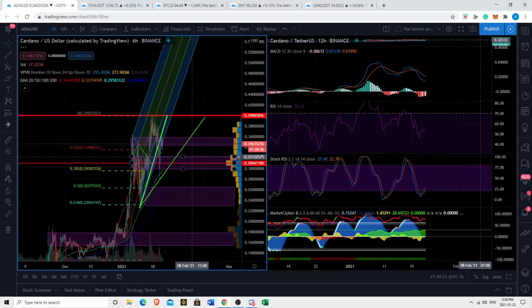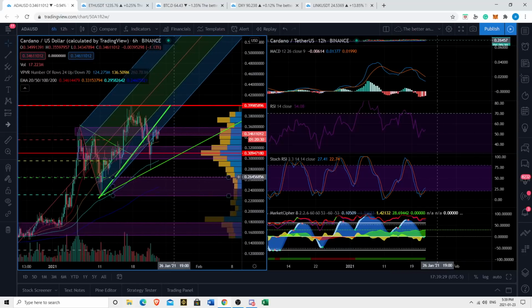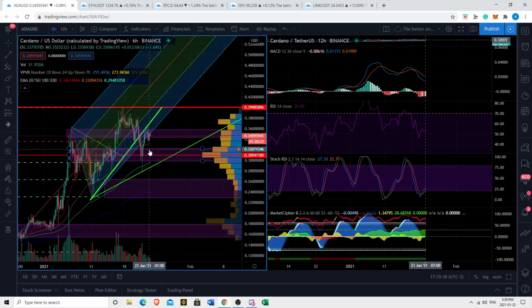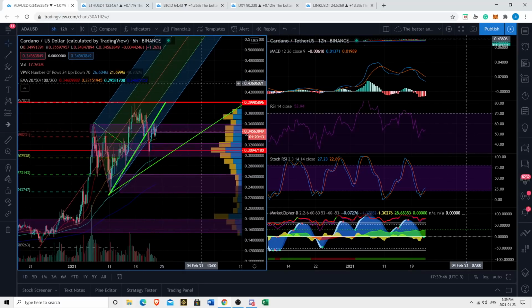Let's kind of talk about some regions where we could find support if we do break down. I think 32 cents to 30 cents would make sense. This is where I would be looking to accumulate Cardano personally. I've been saying this ever since we were in these regions here. You can look back at our previous videos and look, this is exactly where price reacted to and exactly where we found support, from 32 cents to 30 cents. So I think we're very likely to test that again as well.